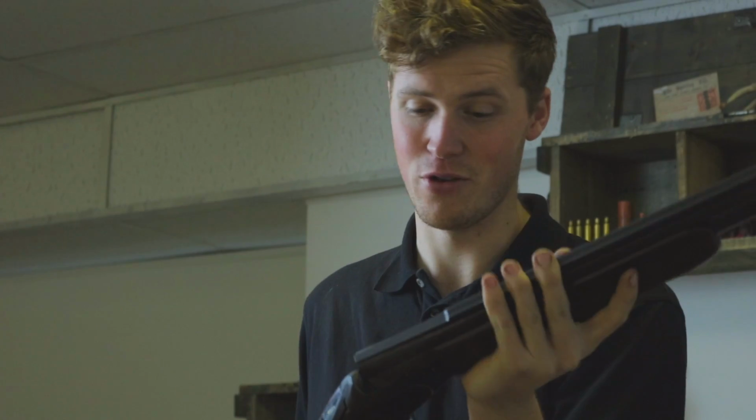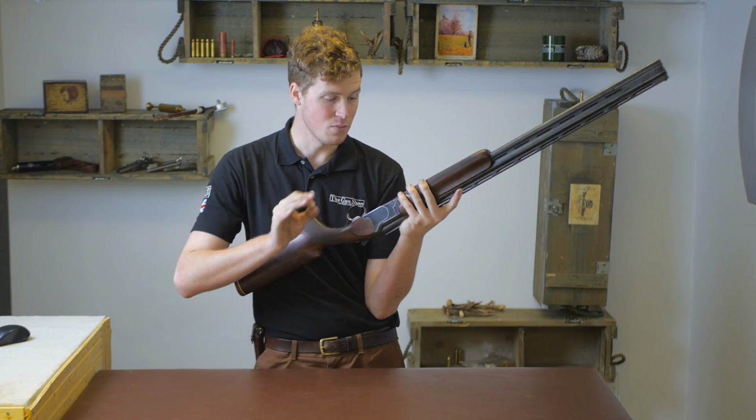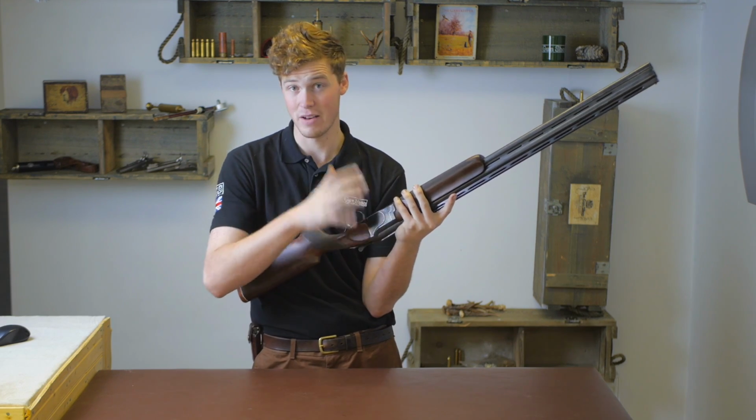This gun actually belonged to a friend of mine, and I used to go shoot with him a fair bit a few years ago when he first owned this, and I fell in love with this gun. What you point it at just disappears. However, it is forgiving for a heavily choked gun.